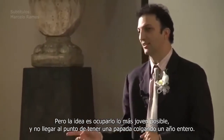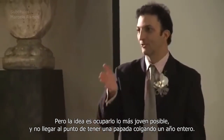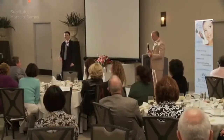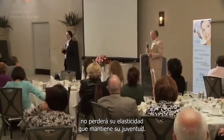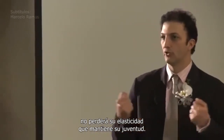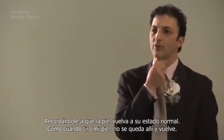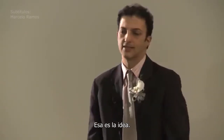But the whole idea is to use it younger, to use it when you're younger and not gotten to the point that you have a turkey neck hanging down to here, so that you prevent it, so that the skin doesn't get so saggy, doesn't lose its elasticity, that it maintains its youthful memory of the skin to go back. So when I pinch my skin, it doesn't stay down here, it goes back. And that's the idea.